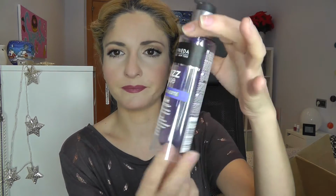Next up, I finished this John Frieda Frizz Ease Extra Strong Serum. The extra strong one, because they have this one, which is the violet one. They also have the red one, that's the original one. This one is the extra strong one. And for my colored hair, it works wonders.